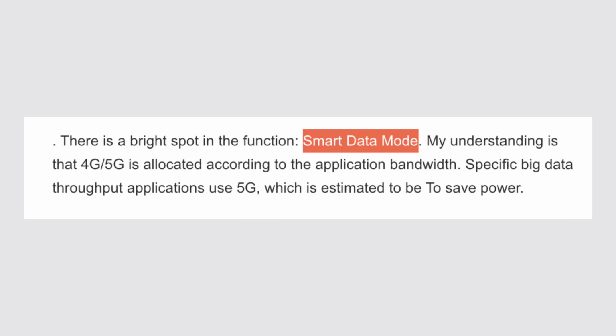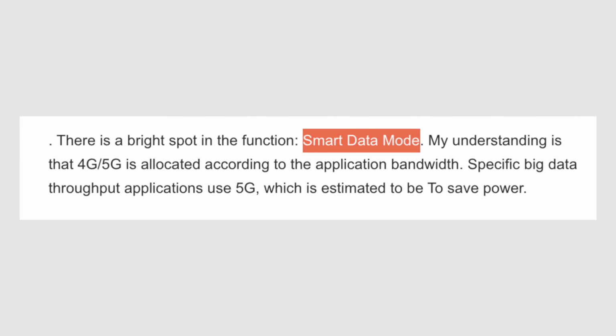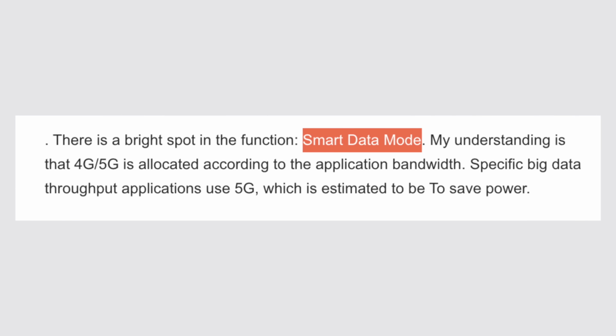Apple is also coming out with a new smart data mode feature, which basically switches between using 4G and 5G on the fly. So it saves battery life by using 4G or sub-6 5G, which is basically just glorified 4G. And then if your city supports it, it then switches to 5G if you actually need it.